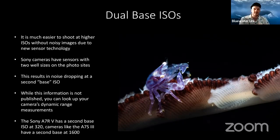Well, with Sony cameras, for instance, there's actually one ISO, let's call it ISO 100, which is your base ISO, where the noise is the lowest. The noise will increase until it hits a second base ISO where the noise drops back down again. So it's really good to know what your second base ISO is so that you can be there and not shoot at the ISO right below that where you'll actually have higher noise. So in the Sony A7R5, it's not that impressive. The second base is at 320, but cameras like the Sony A7S III can have a second base at 1600. So that allows modern cameras to do really well in low light, especially with video. And that's really where it comes into play.